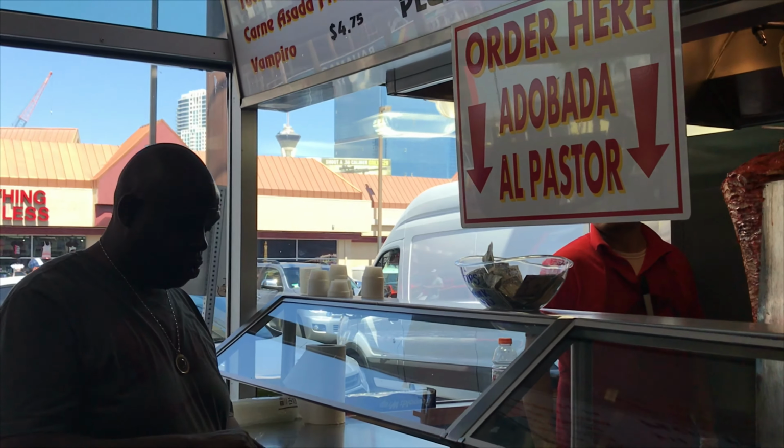Can I get 4 carne asada with everything? Con todo. Es todo, nada más 4 de esas. Sí, por aquí. Oh, bueno, deme 2 para llevar y 2 para aquí. En la side of green sauce.